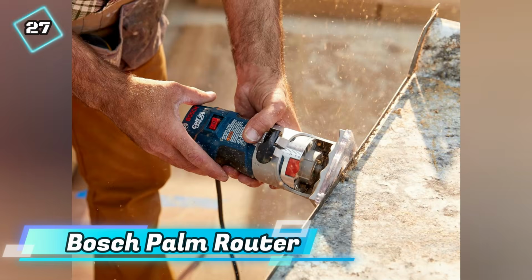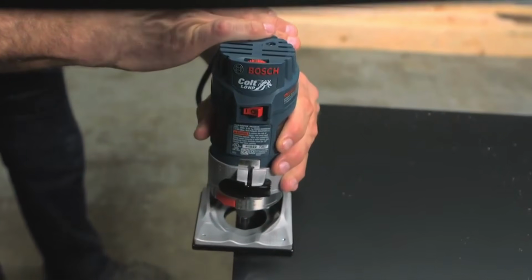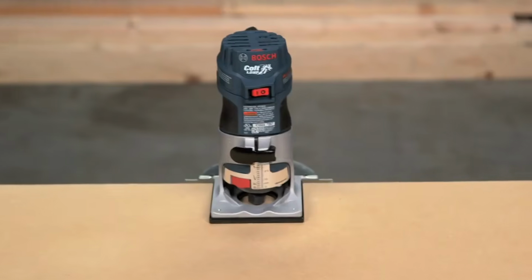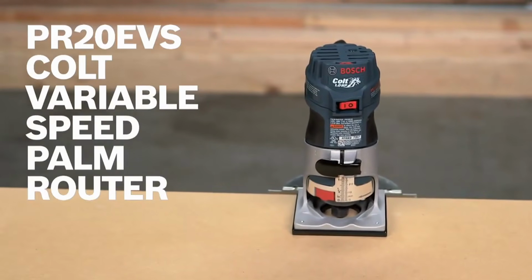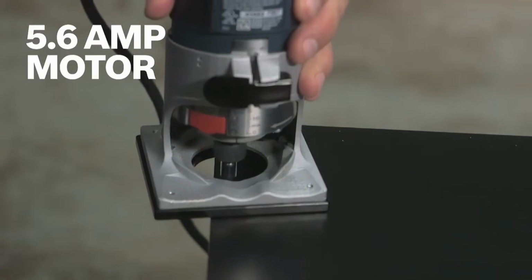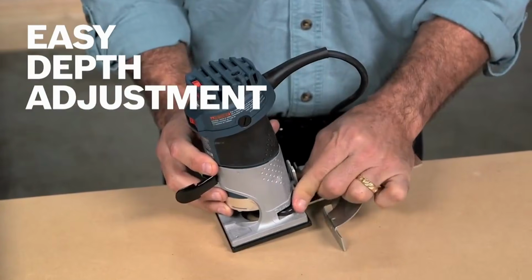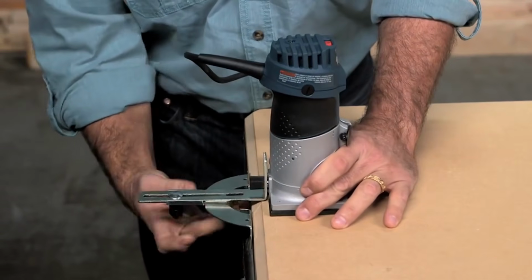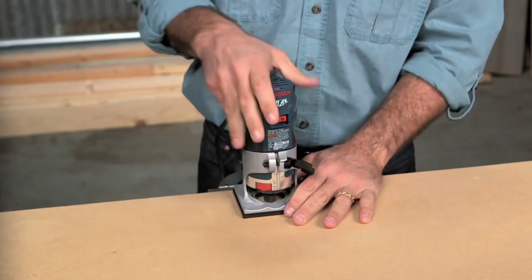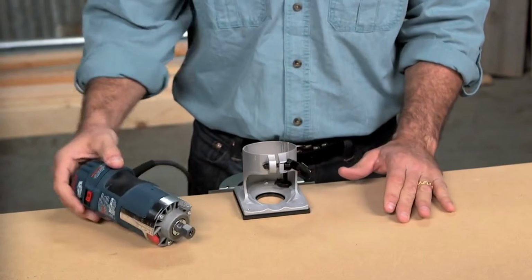Number 27, Bosch Palm Router. Next we have a small yet powerful tool designed for precise routing tasks. Its variable speed motor delivers smooth control across a wide speed range, while the sturdy aluminum base ensures stability and accuracy. Finger support pockets improve handling during edge work, and the adjustable depth system allows fine-tuning with ease. With support for larger bits and quick bit changes, it is a reliable choice for detailed woodworking projects.